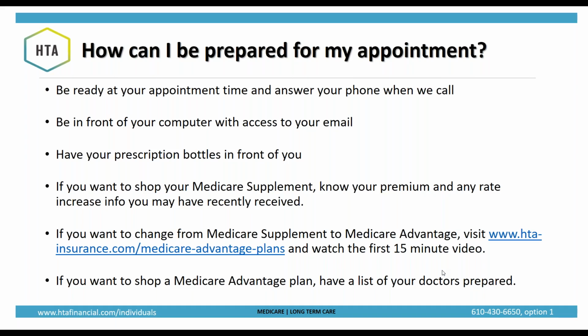So when you schedule either online or by calling, you're going to get a confirmation email with all of this information in it as well. But let me just give you a heads up. You want to be ready at your appointment time. We're going to call you twice. We're going to call you at your appointment time and 5 minutes later if you don't answer. So be prepared to look for a phone call from a 610 area code and answer that when we call, so that way you don't lose time on that 45-minute time slot.